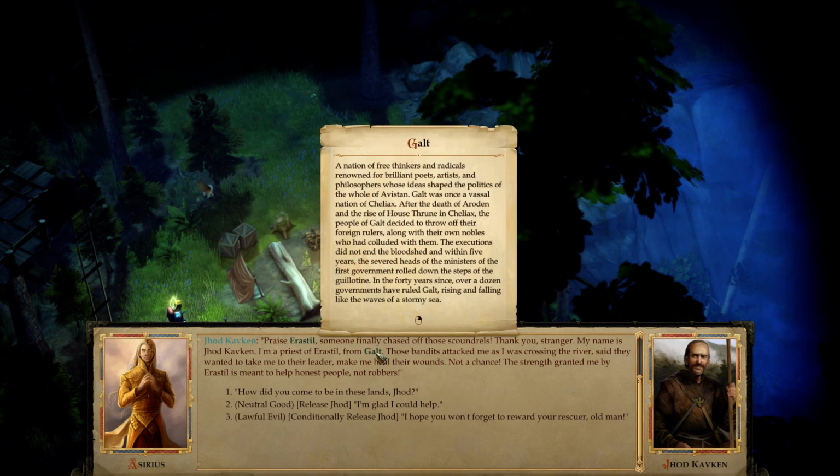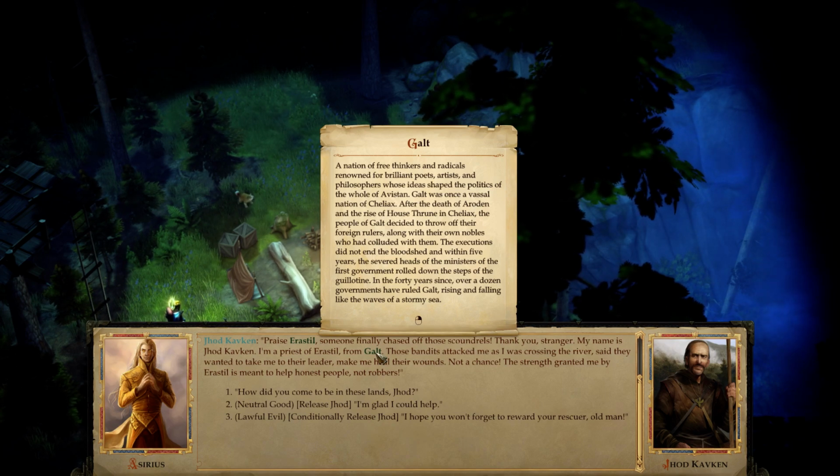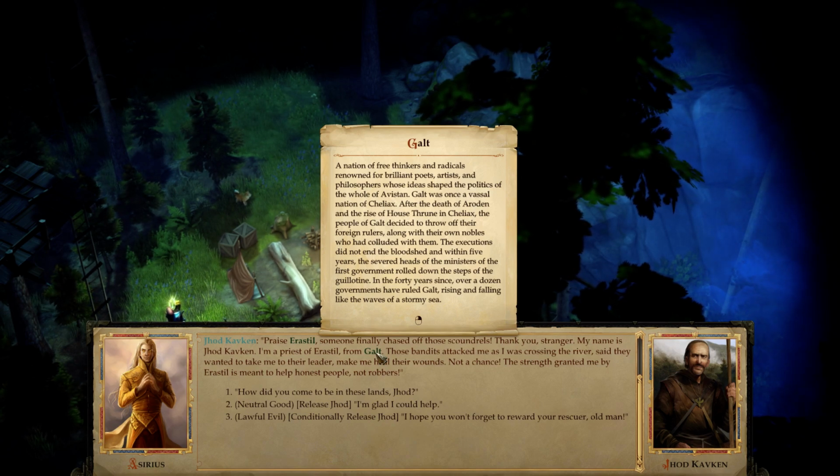And you're from Galt? Nation of freethinkers. I think I've read this before, but a nation of freethinkers and radicals renowned for brilliant poets, artists, and philosophers whose ideas shaped the politics of the whole of Avistan. Galt was once a vassal nation of Cheliax. After the death of Aroden and the rise of House Thrune in Cheliax, the people of Galt decided to throw off their foreign rulers, along with their own nobles who had colluded with them.